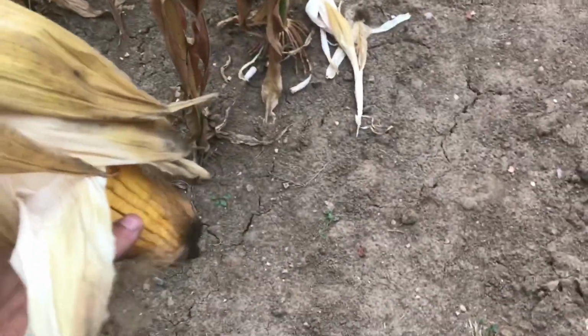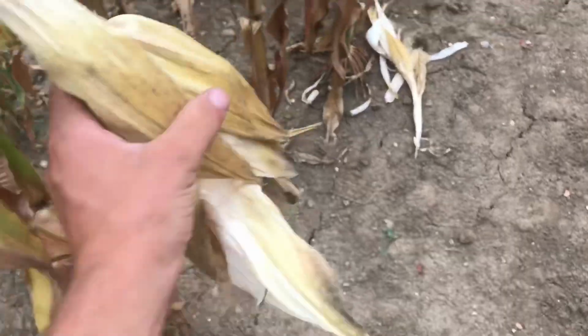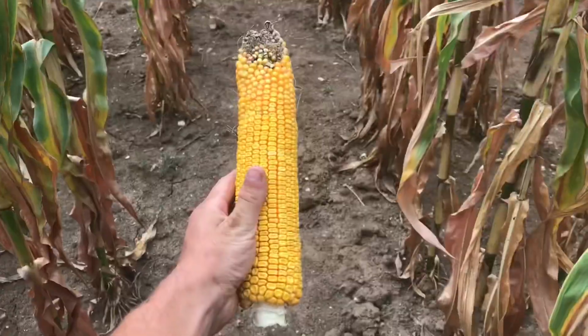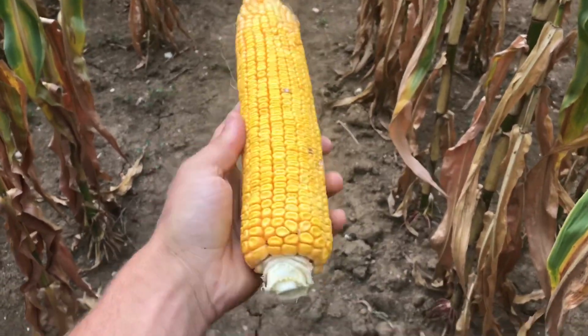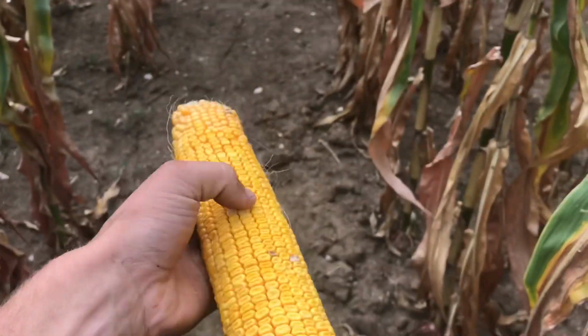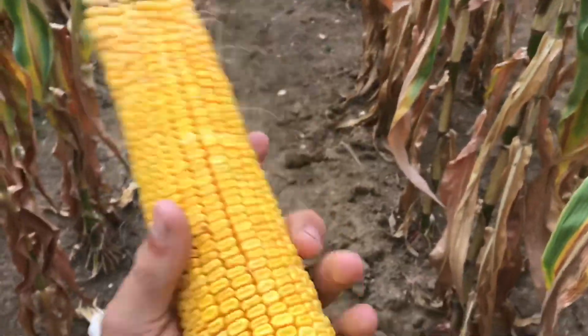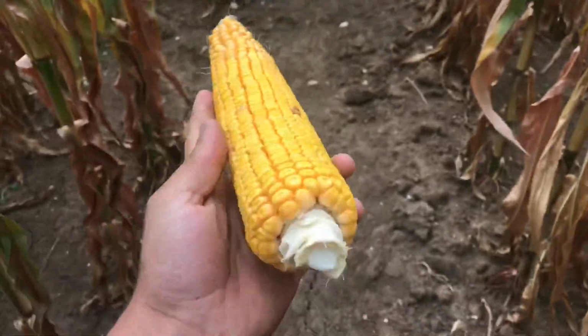I'm actually just going to pick this one right now. It seems like it's really well dried down. So here we go. You can see here it is. I just counted. There's right around 48 to almost 50 up and down, and then around there's 22. So that's just a ginormous, one of the biggest cobs in here.